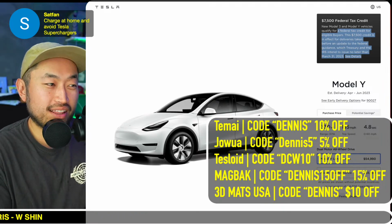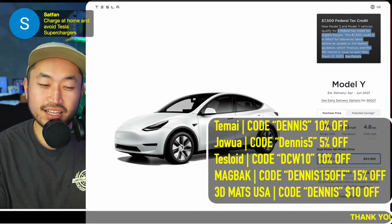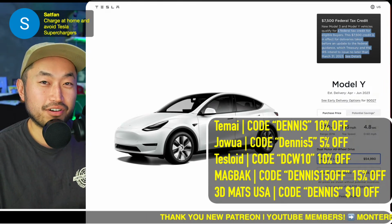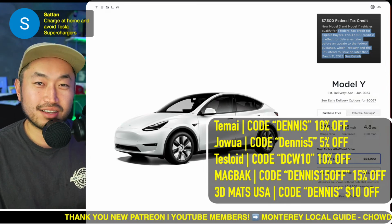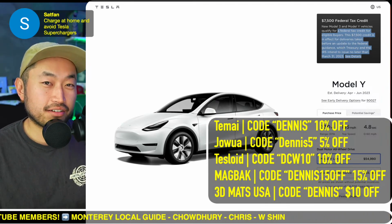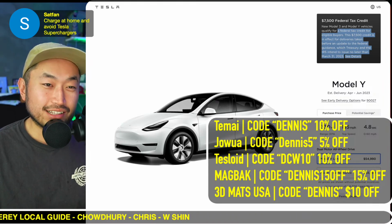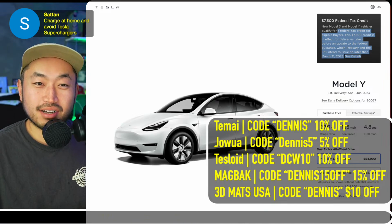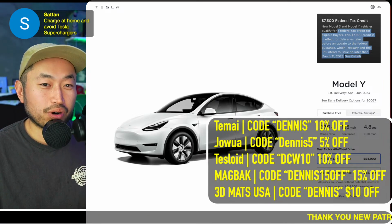And also on top of that, depending on where you live, it's cheap to charge pretty much anywhere that's not California. But even in California, I was looking at my friend's utility rates, and the lowest entry is like 30 cents to 40 cents a kilowatt-hour. And so that adds up. I mean, 40 cents times 100, that's $40 to fill up one time.